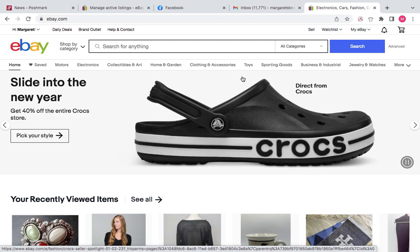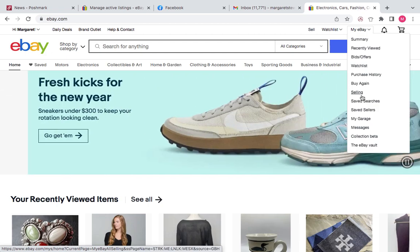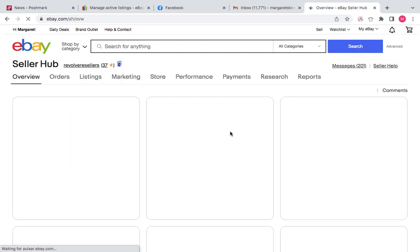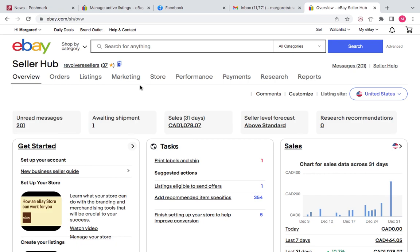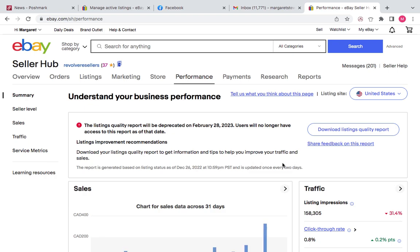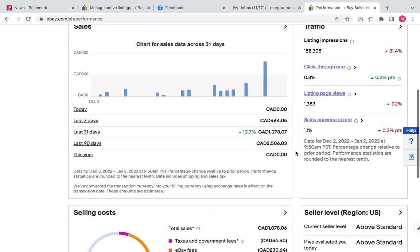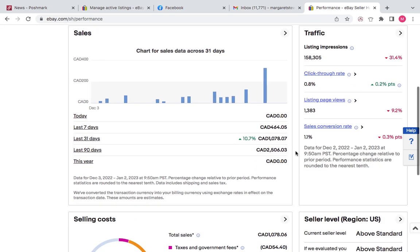Today we will be doing another eBay account health update, December 2022. So I'm going to go to my eBay selling hub, head to my performance. You can see that the listings quality report will be removed. That doesn't really matter, I don't really check that.